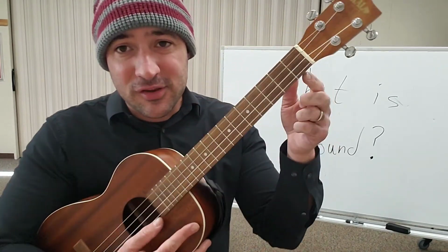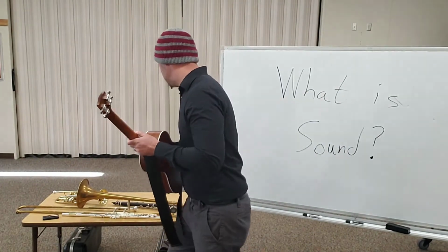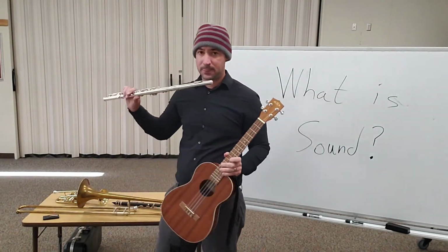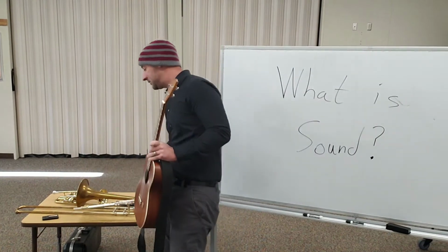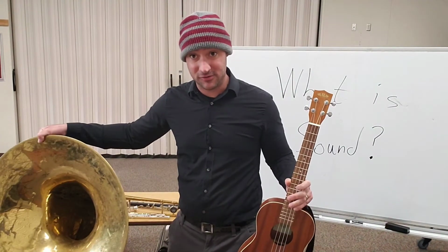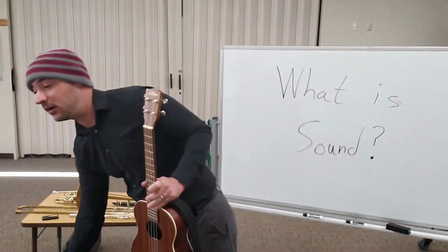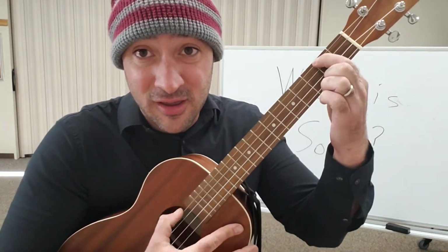Now, the same on the strings. If I make it shorter, remember the short instruments are the really, really high ones, like the flute. It's one of our short ones, so it's a high instrument, whereas the tuba was our lowest, our bass instrument, because it's so big and so long. As I make the string smaller, it's going to get higher and higher.